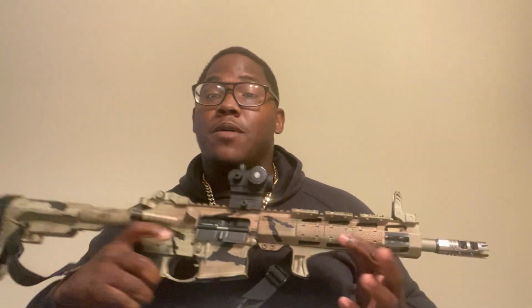Where as far as my range toy, my fun baby, the 10 and a half inch 5.56, I'm eliminating my velocity because I have a shorter rig. I need another 6 inches added on to this 10 and a half inch barrel in order to get the most out of this platform. But this wasn't my intention when I set up the rig. This I can go to the range with. This I can have fun with.